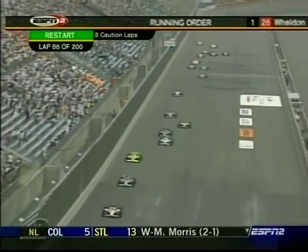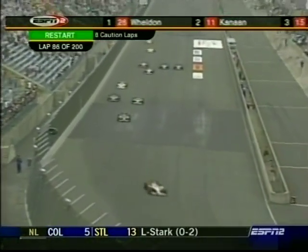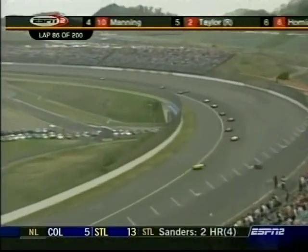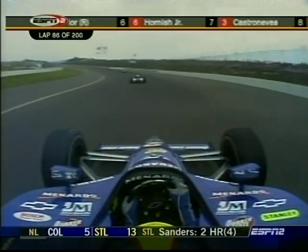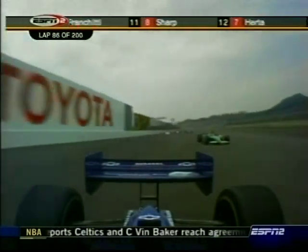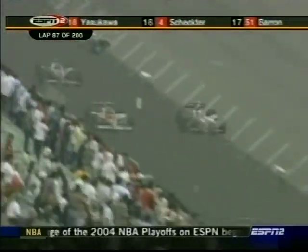We're back to green. Dan Weldon leads them down. Three wide there in the back. And the good news for Weldon is that he's got clear track ahead of him for the first time since the start of the race. And Paul, we've been watching Taylor and noticing just during that break, good pit stops for him, and sitting 5th right now. Been very aggressive. Wasn't very happy with the first couple of races, but he's got the bit between his teeth this weekend. Weldon, Kanaan, Rice. Hornish goes up to the high side.